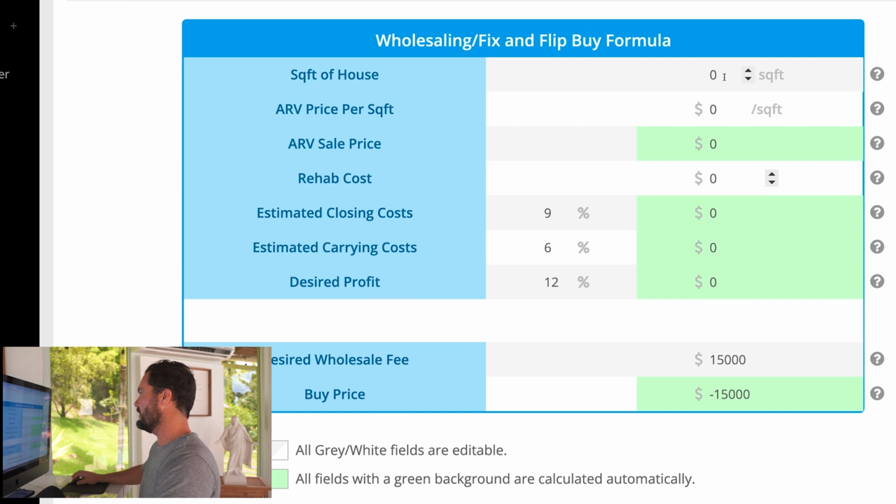So this is awesome, because now I know the agent's waiting for my phone call. And going back, we had a 471 on our ARV. So I'm going to go over to my deal analyzer and let's fill this out. So we are 736 square feet, and we want to bring this in. It was coming in the 600s. And what I say, 471.